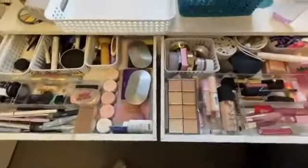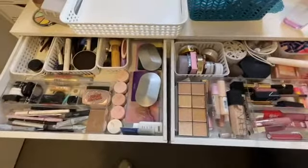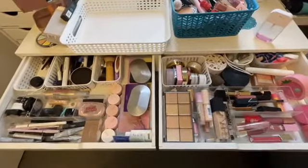So there you have it. Those are my everyday makeup drawers for the month of January. So we will use these products through the month, and then in early February, we'll film our next one.